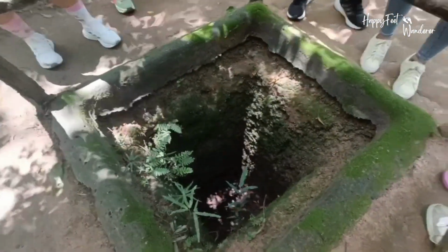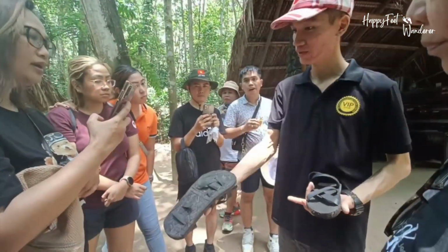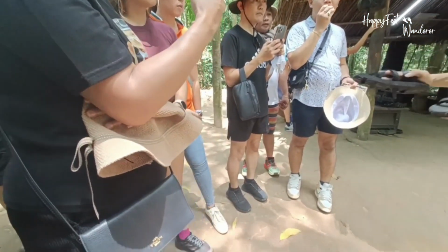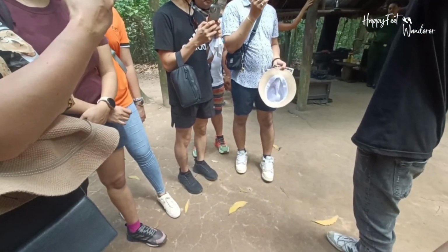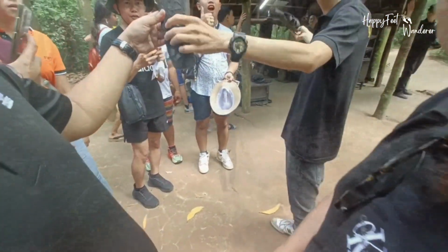Three people, one inside the ground and one outside. Walk this way. These are tire sandals used by Vietnamese soldiers. How can they find out which way to go? Which way for the car, for the boat, for the ticket?